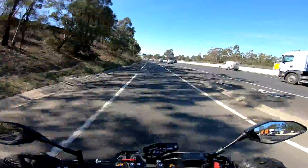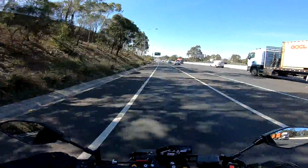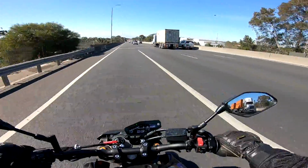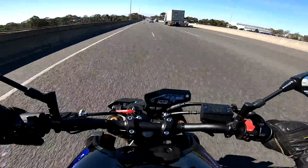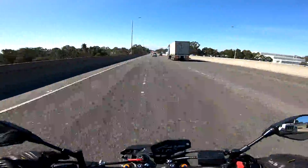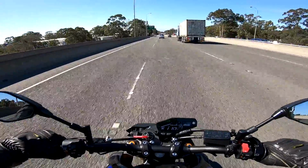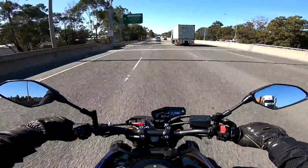It's just so easy to get up to speed. Like, I wasn't even trying just then. I was basically just trying to take it easy on this thing. But yeah, frigging amazing bike, man. And then let's just see how it cruises on the highway here.